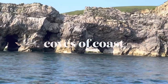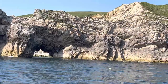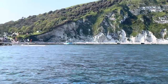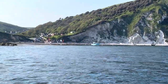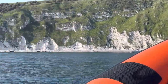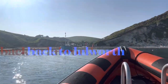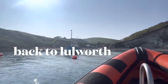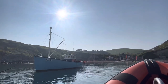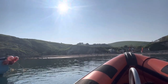So some rock climbing going on as well. The other coves here in Lulworth. This is the view of Lulworth Cove from the river. So towards Lulworth Cove again from Durdle Door. Bright sunny day, feel of summer in spring.